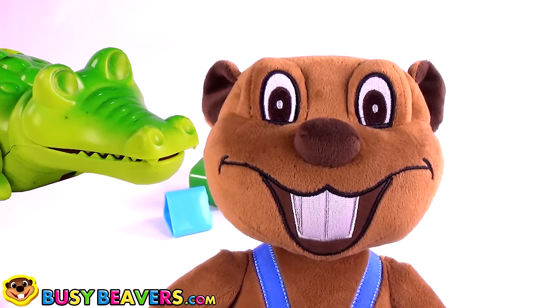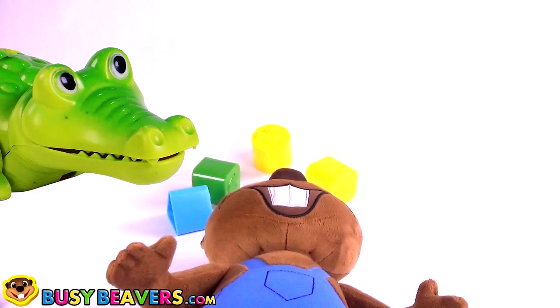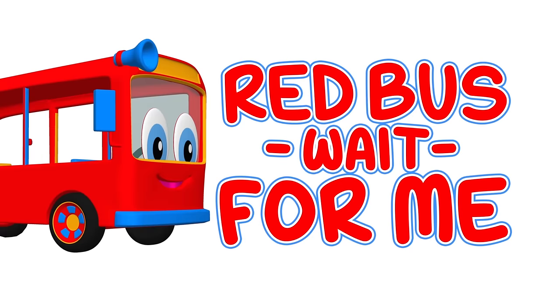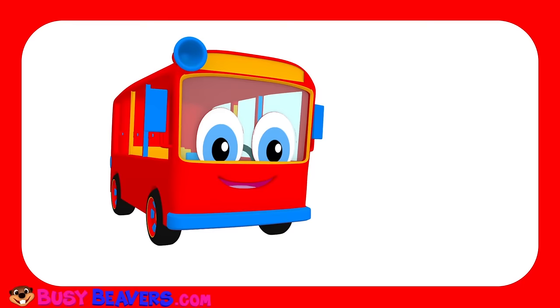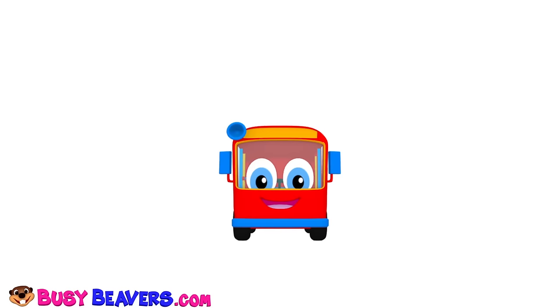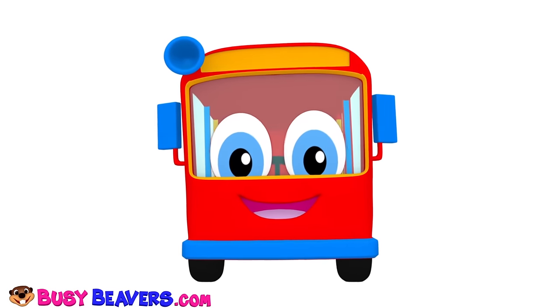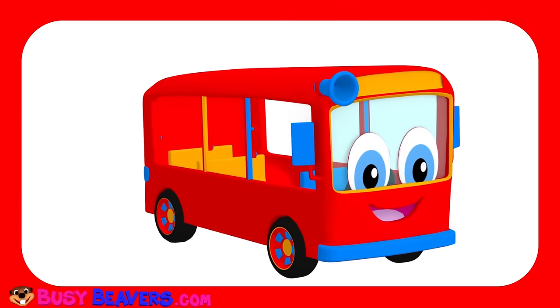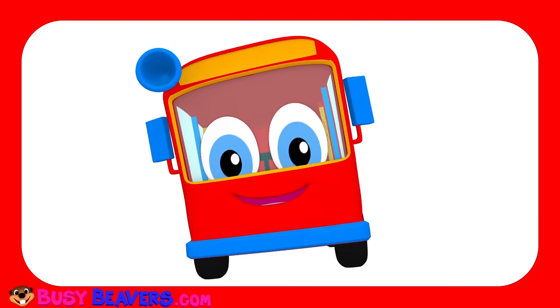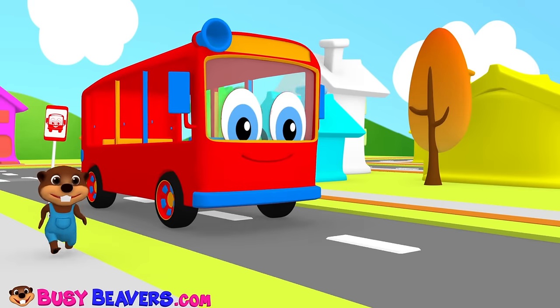Surprise! Red bus, red bus, red bus, wait for me.